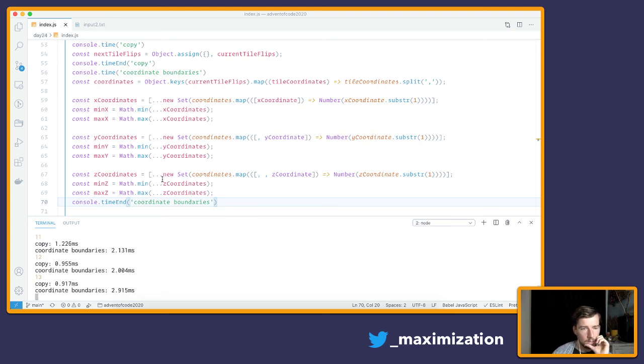So let's see. The copy takes about a millisecond, but it doesn't really increase. The copy time stays the same. Oh, here it increased a little bit, but it's still significantly small, so I don't think we need to care about that. We don't have to optimize that. Calculating the coordinate boundaries is also relatively okay, 5 milliseconds.